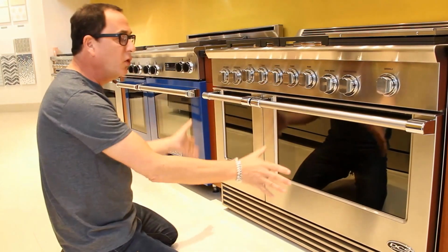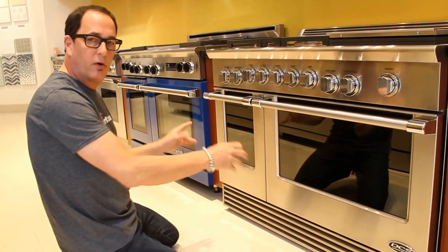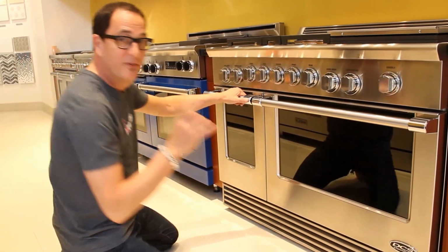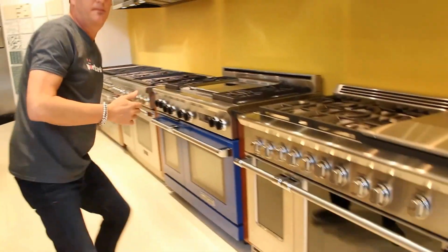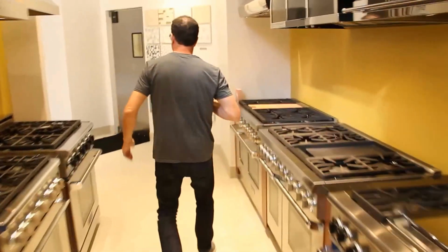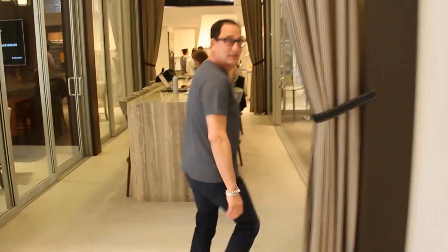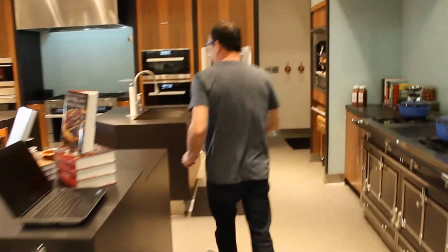So these will both be used as regular bake, or they'll have a convection option. But there's something new and very cool that we'll go take a look at. Come on. Oh, you're following me. I like this. Okay.